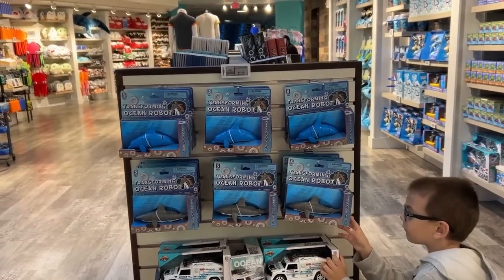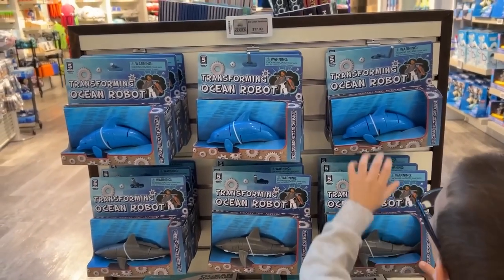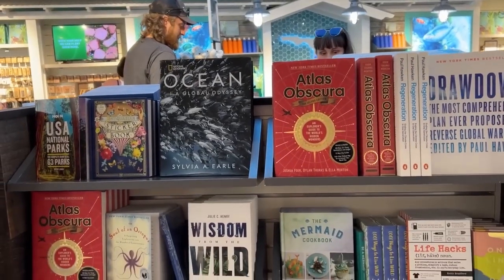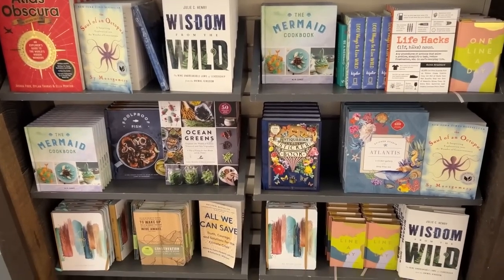And we've found our toy for the day. This is a transforming shark, so no need to look any further. This is Liam's pick of the day. They even have books for grown-ups too. Look at all these fun reads. That looks so fun.